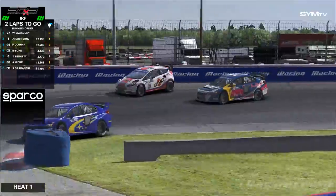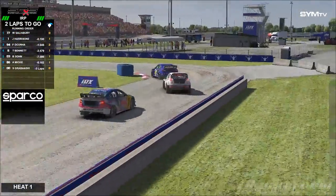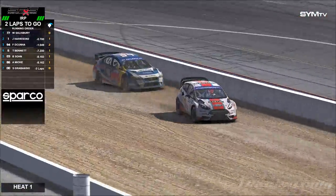There, they just got marked that time through. To the inside he goes. A dive to the inside. Contact between the second and third place guards. He's going to fall back in line. Oh, he wants this so bad. You can tell they're closing in on Salisbury, not very far ahead.